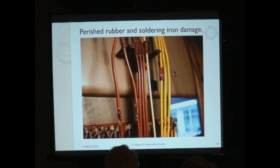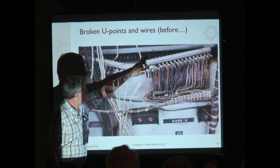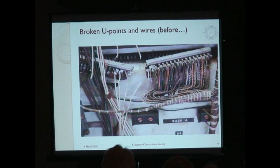Like this. That's an example of some mechanical damage that's occurred to the front, where part of this U-point has sheared off, the screw that holds onto the frame sheared off. Same story here, cable's broken. Fortunately, the wiring of the store units is quite straightforward. It's like a large matrix, basically. And of course, having the schematics is a great help. But we have no problems with being confident that we're correctly rewiring these.